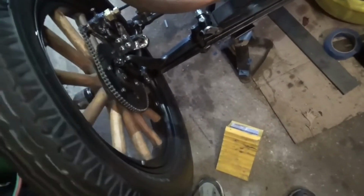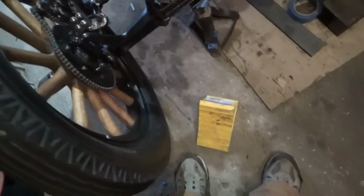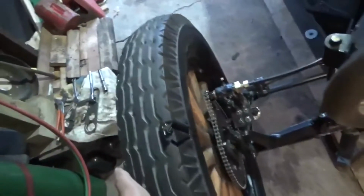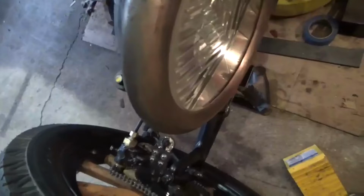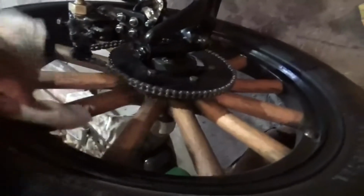Looks like I've got grease dripping off everywhere here. Yeah, we need to wipe that off. Might have overdid it on the old lube. Oh well, it'll drip off over the winter.